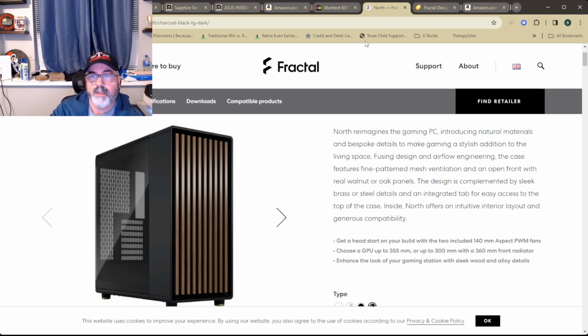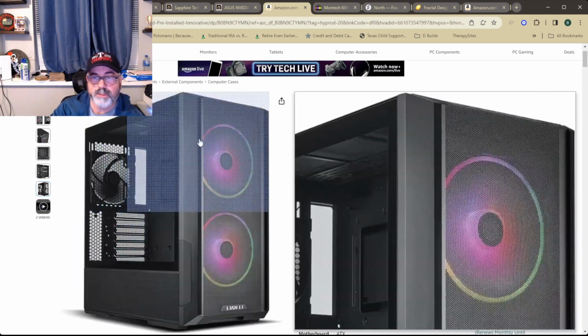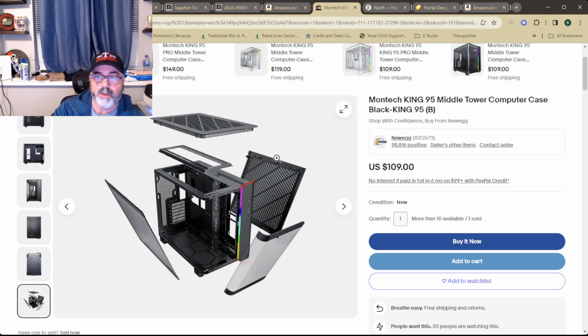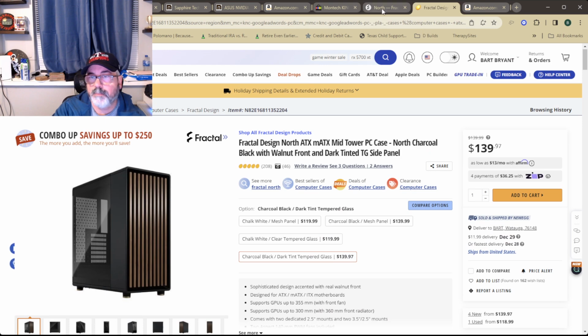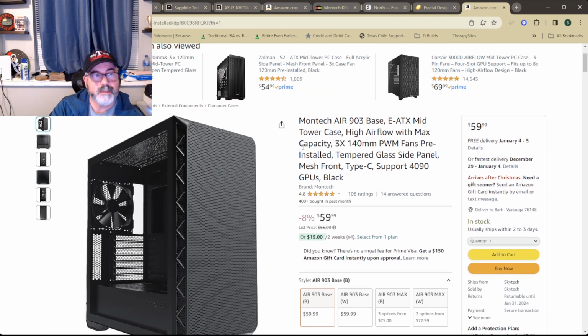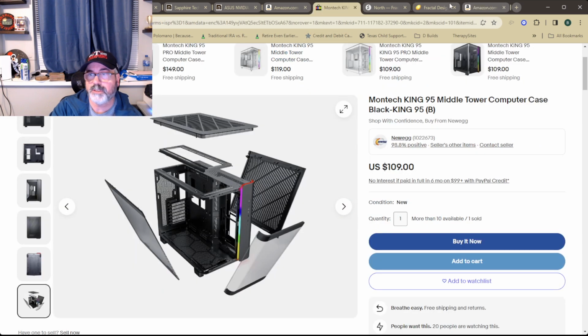So if you want one, I kind of think of it as the highest performance is probably the 216. The versatile crazy one is probably the Montech. And the one that probably just looks the best and is the nicest one to have on your desk is probably the North. And then budget, super budget, give me the Montech Air 903. So two Montech mentions in here.